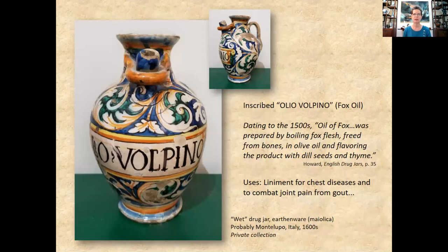This is that Olio Volpino jar that we saw a moment ago. It is a wet drug jar, again with the spout. And it dates probably to the 1500s, very late 1500s or early 1600s, and was made in Italy.